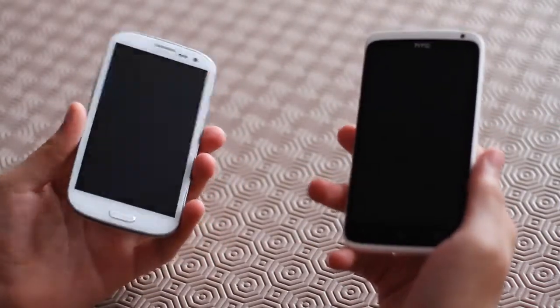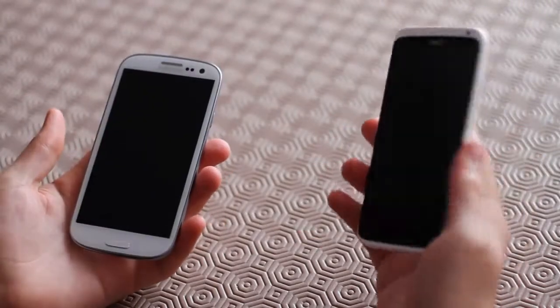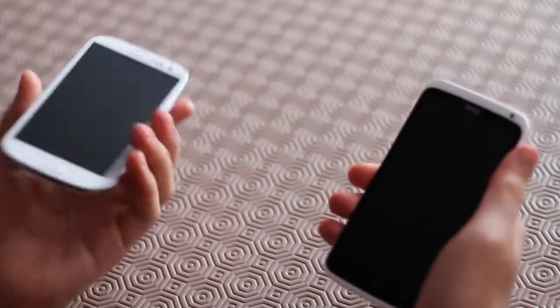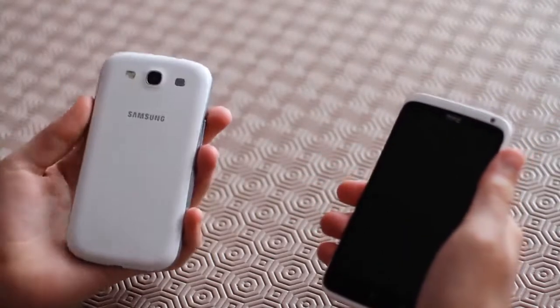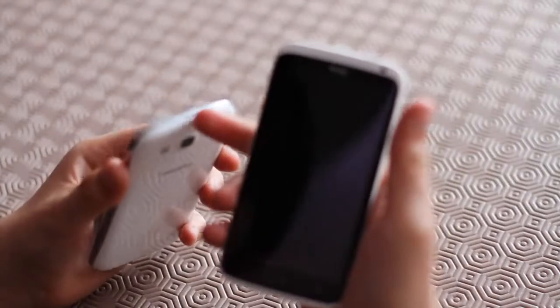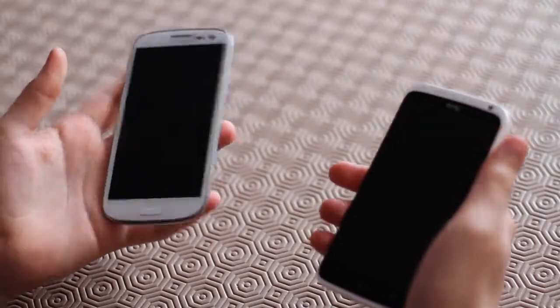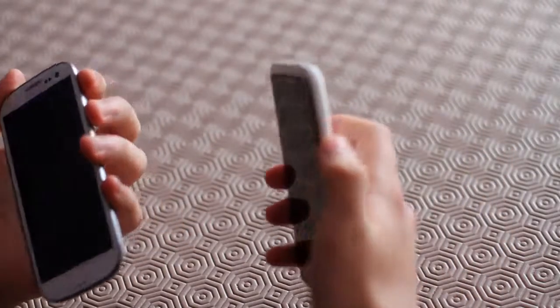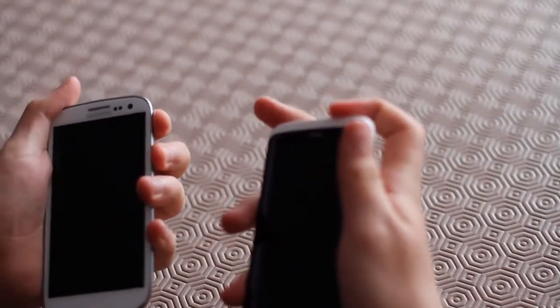First off, how the phones feel to hold. Both phones are very light. The HTC One X is a unibody design, which gives it that sort of finer finish feel, and the Samsung Galaxy S3 has a removable back, but still feels very smooth to hold regardless. Now I'm going to turn them both on to give you an idea of the boot up time.